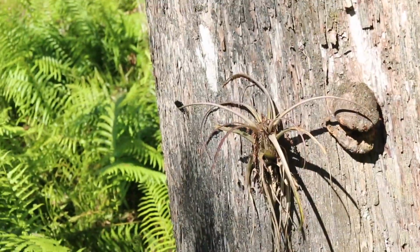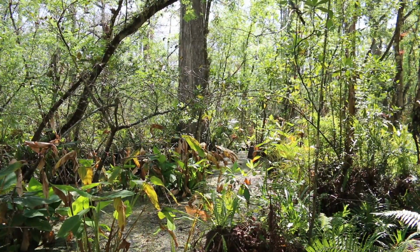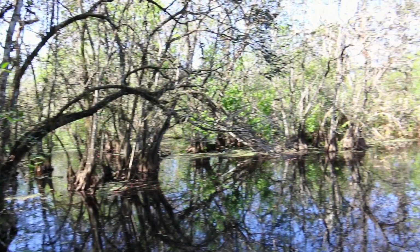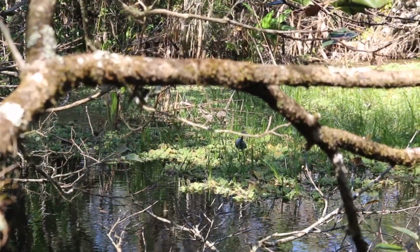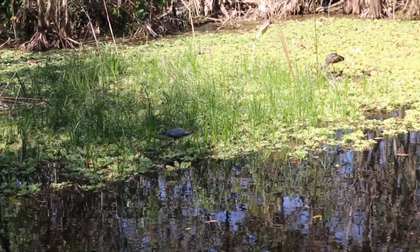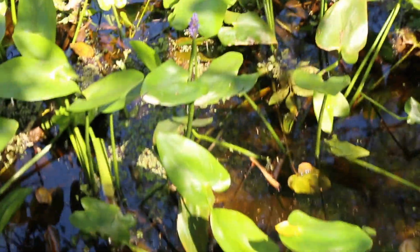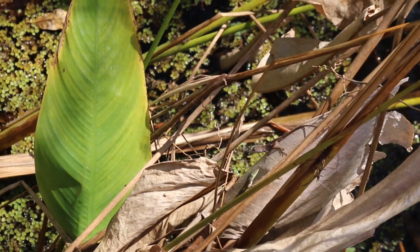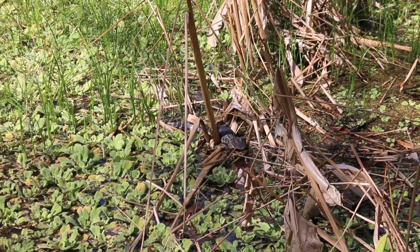If you look closely, you can spot air plants on a lot of the bigger trees. I always wonder what else is out there that I can't see. Here's a little blue heron, not to be confused with the great blue heron. We found not one, but two little guys on this leaf. Can you see them? And right at the end of the trail, in the middle of all the lettuce, we saw a juvenile alligator.